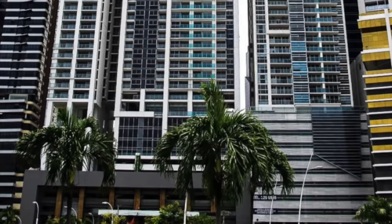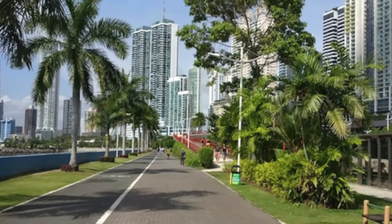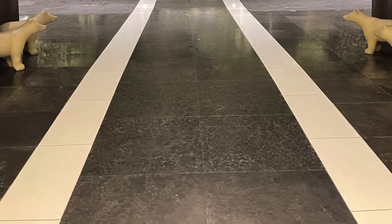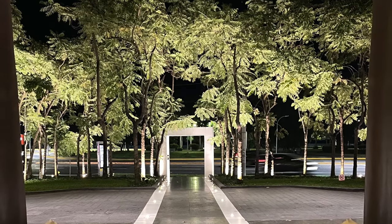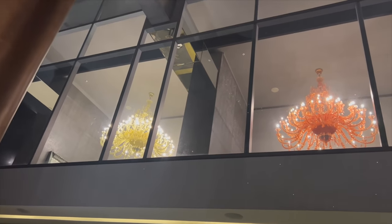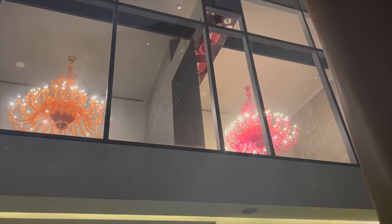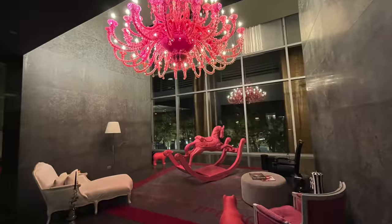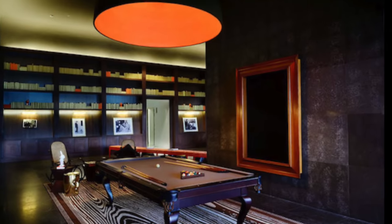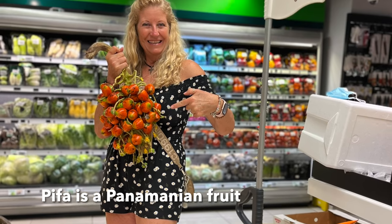The U is located on Avenida Balboa, which is the main street that runs through Panama City. We chose the U because of its location, right in the heart, walking distance from a lot of different things, because of the price, and because it was such beautiful rooms. There's also two restaurants right in the U building, so that was super convenient. There's a grocery store downstairs just in the back of the U building, so we highly recommend staying here.